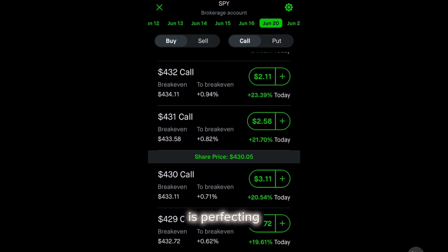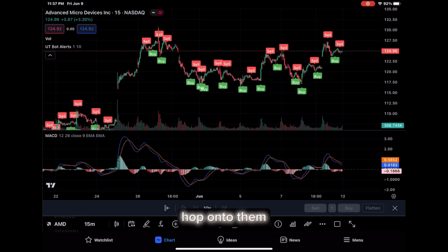The art here is perfecting the ability to spot opportunities, hop onto them, and hop out of them. It's not necessarily about the gains. The gains come after you perfect this art.